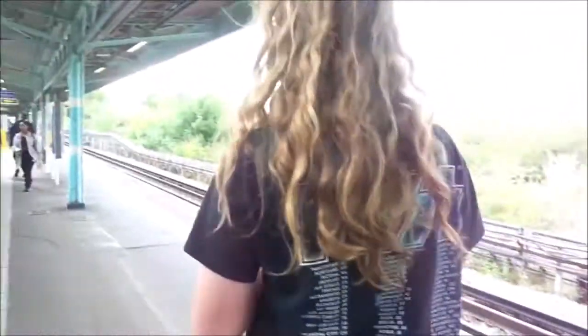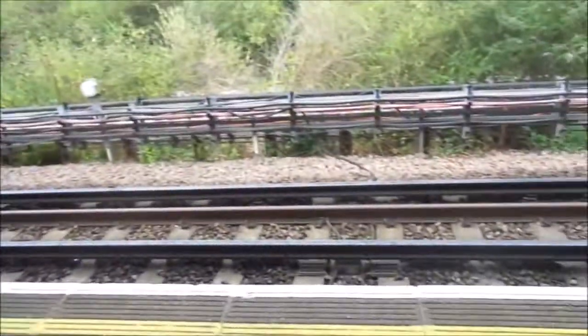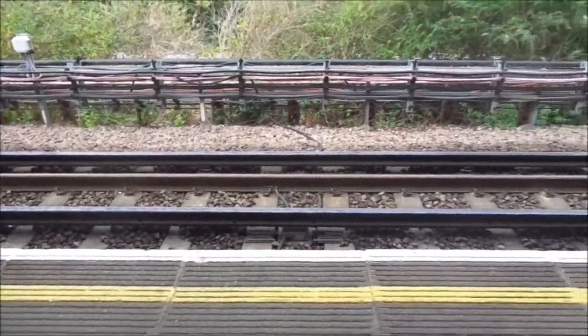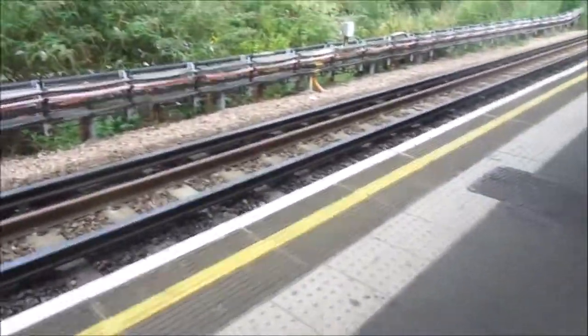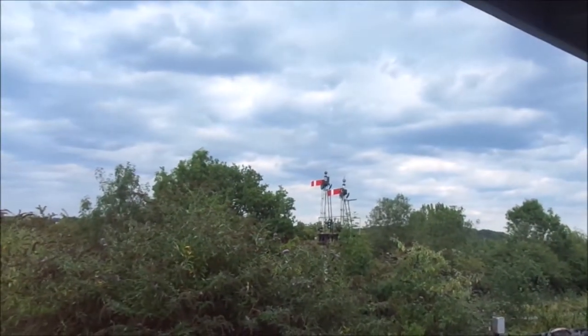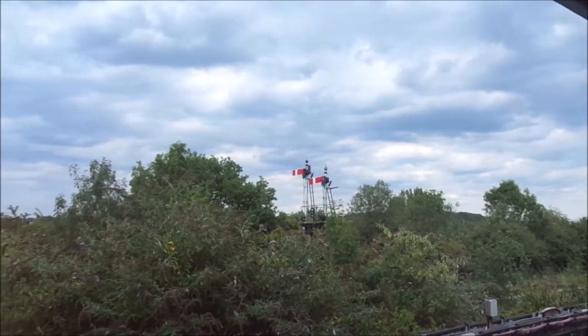Oh, here we are. That was the Greenford Branchline. Nice little introduction for you. And that's the Central Line, the third rail, isn't it? Yeah. And there's an old signal. Oh, and there's the old signal that Archie was talking about. That is cute.